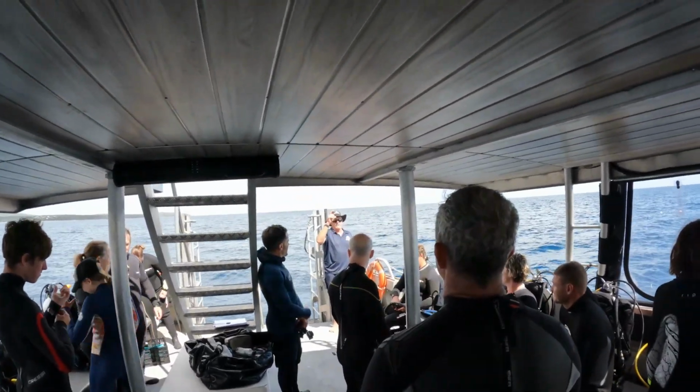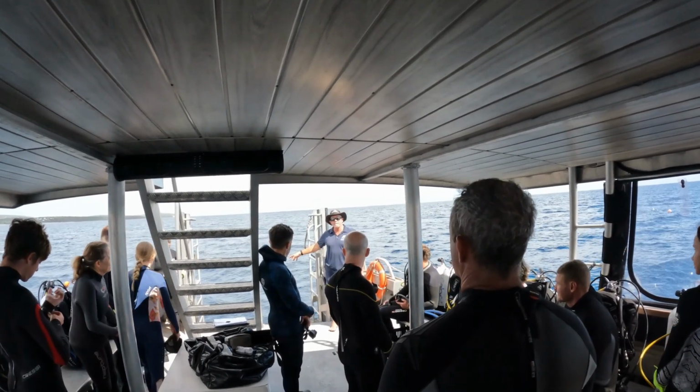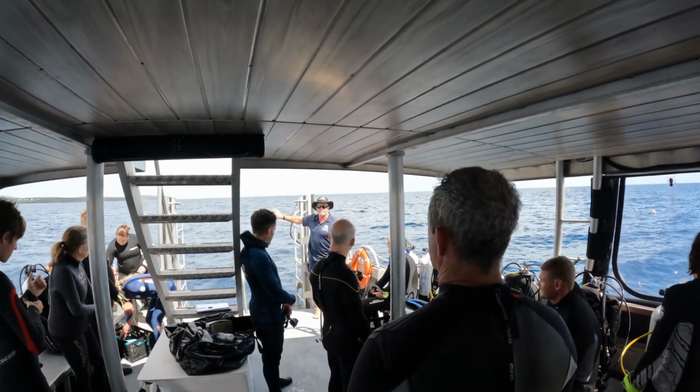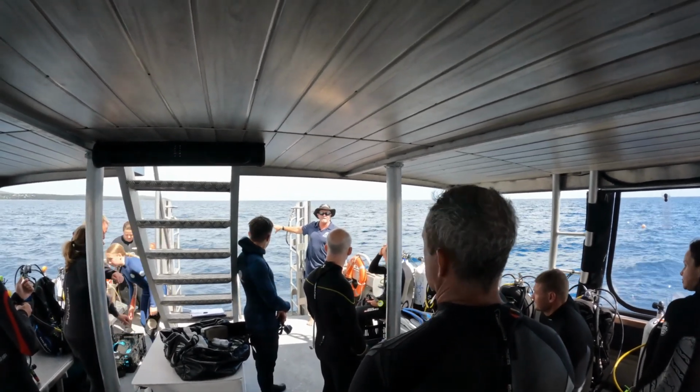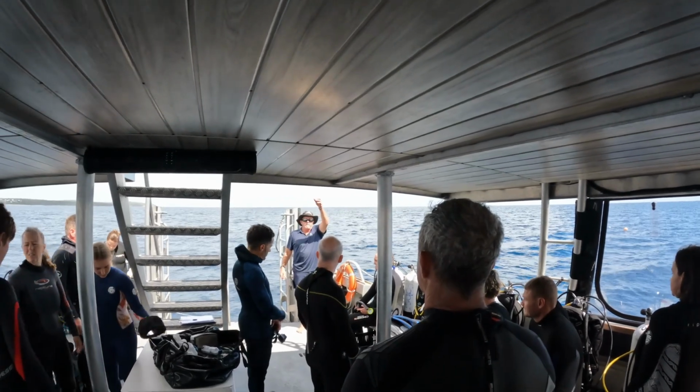When you descend, you giant stride off the stern here, so a bit of air in your BC, right hand over your mask and regulator. Giant stride, wait for the rest of your group on the mermaid line. Make your way to the bow, to the mooring line.